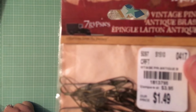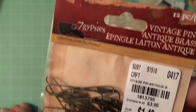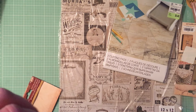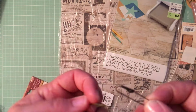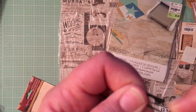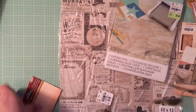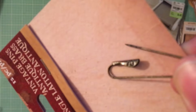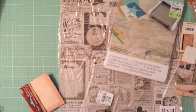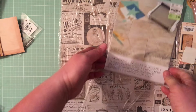They had some vintage pins. Here's a SKU number there for $1.50. Look at those. Aren't they cute? They did have some like hanger clothespins and some round clothespins that had the little hook on the end where you could put string. So here's one. It's got the cute little number detail. So cute. So for $1.50, I thought those had to come home with me, but I didn't buy everything.